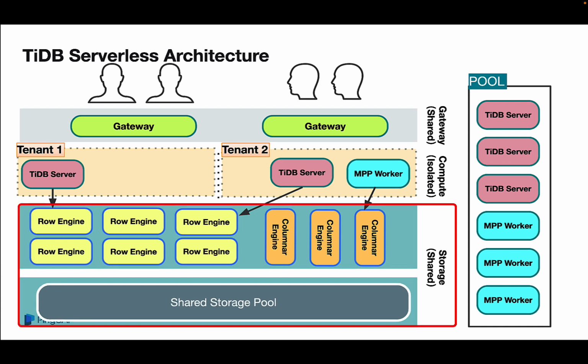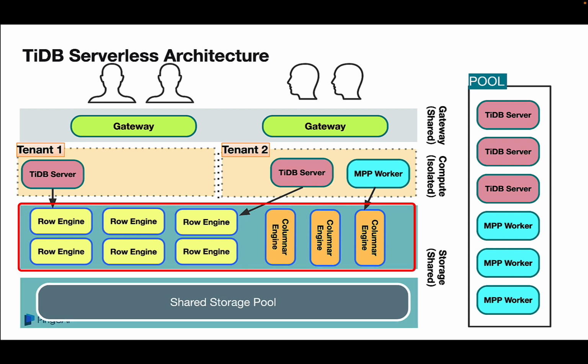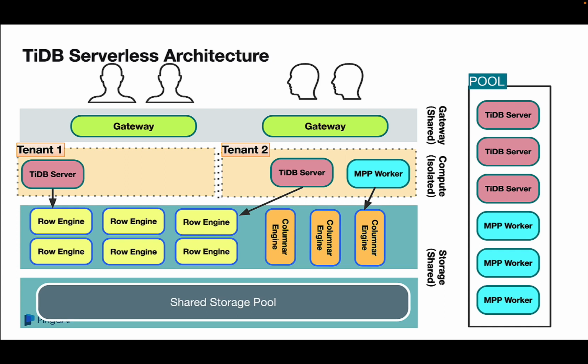Next is the storage layer, which is shared and divided into two parts. The first part is block storage, which includes various storage engines such as row storage engines like TiKV and column storage engines like TiFlash. They are responsible for high-speed reading and writing of structured data. The other part is object storage, such as S3, represented by the region shared storage in the image. It provides unlimited storage, high availability, and low cost with high security.